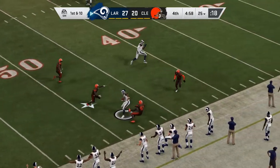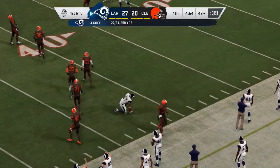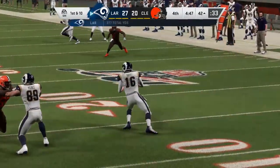Now a throw right side taken in here to start this drive. And he'll have it past midfield almost to the 40 before being taken down. The catch and run going to wind up netting him 33 yards.